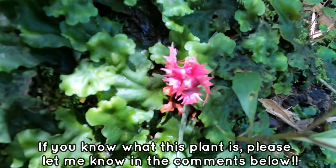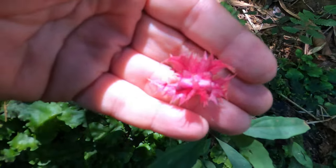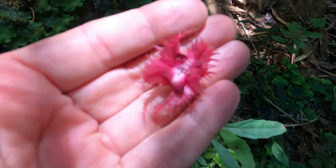Belongs to this plant here. I think it fell from a tree up above. As you can see. Oh, that's really interesting. Beautiful.